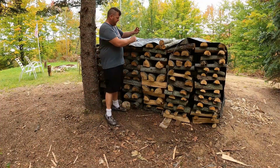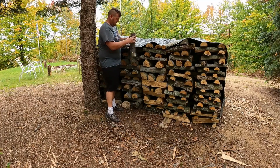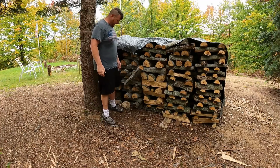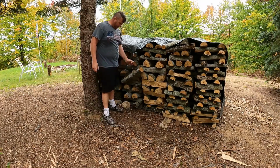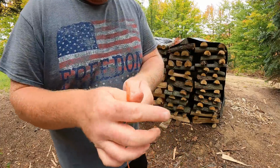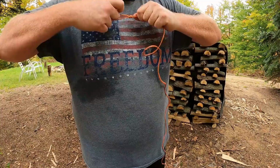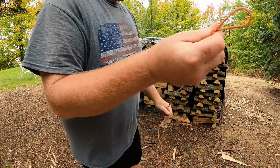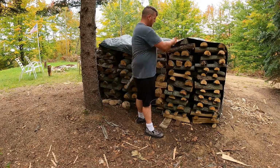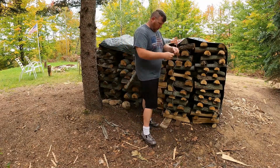Create a slip knot. It holds onto the log, and it dangles just like that. Never had one fall out when it's a slip knot. I am not a master of knots, but it's an easy slip knot. Just stick it through there like that. Feed the line through it. And then we do the same thing on the other end.